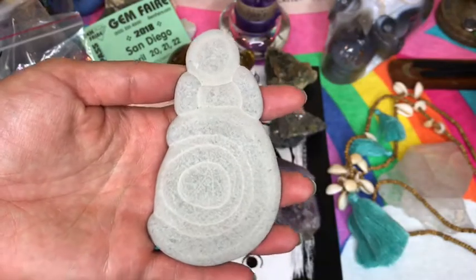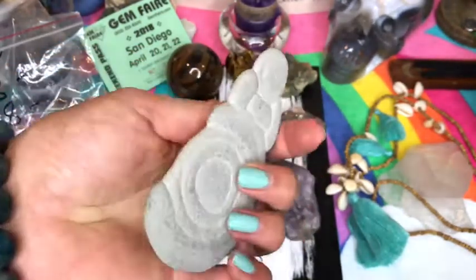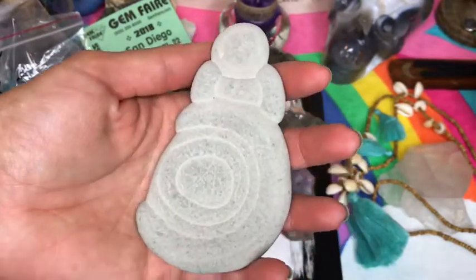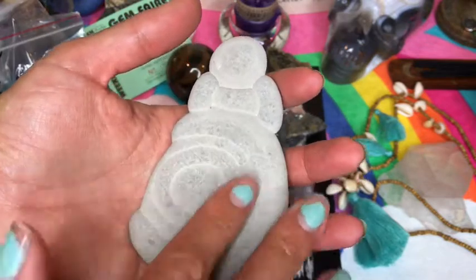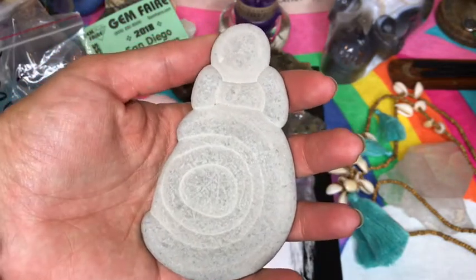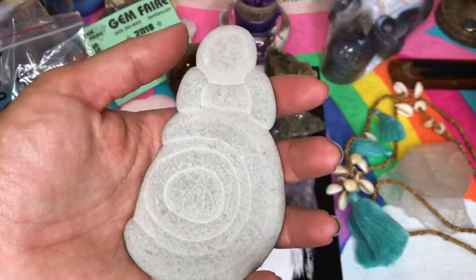The same booth I bought my pink calcite heart from, I also bought this fairy stone, and to me it kind of looks like a woman, and this is like her big dress. Kind of reminds me of like the woman, the world, which, hey, today is Earth Day, so kind of got the earth and the world on my mind.